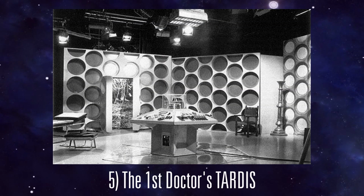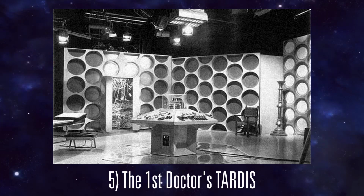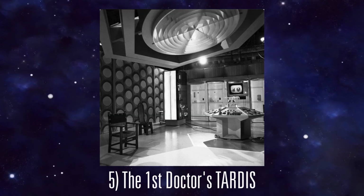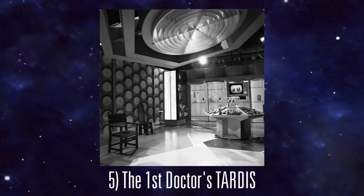Number 5. The first Doctor's TARDIS. Oh, the one that started it all, and it deserves some respect without a doubt. The original TARDIS set was something that you could liken to a laboratory, while at the same time it was a marvel that something so large could be contained within something so small.